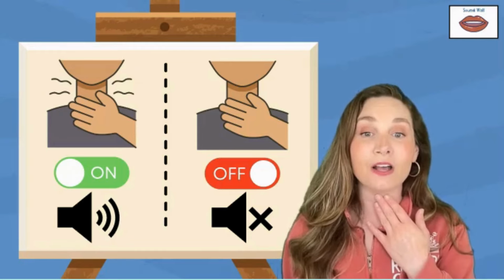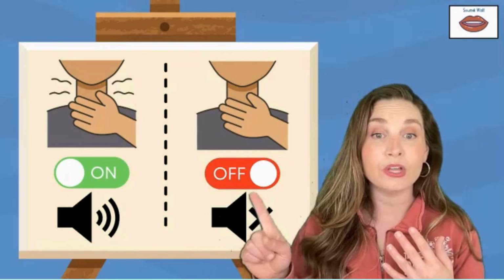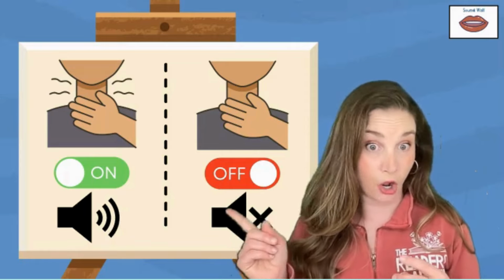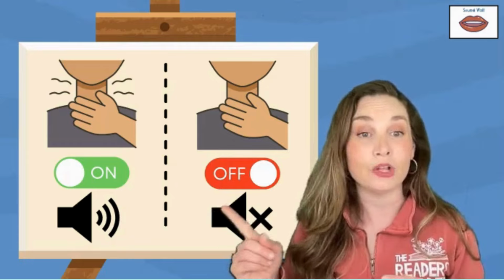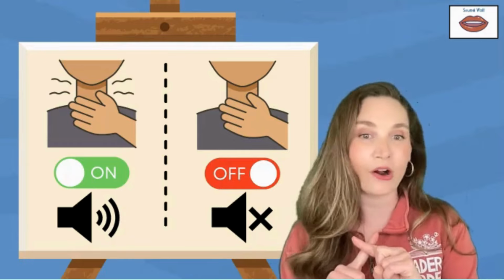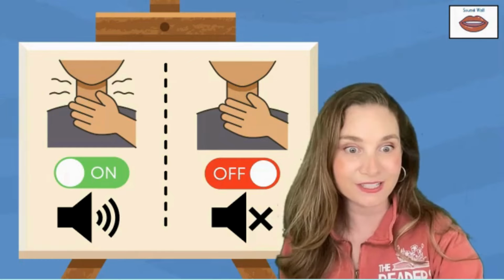Our voice is off. If you see on the bottom of my screen here, I have two symbols. One is showing a speaker with vibrations coming out of it. That means that our voice is on, and you're going to see this symbol in future lessons. And this one with the speaker with the X next to it, that means that our voice is off. So that will help clue you into some of the ways we use our voices with different sounds.